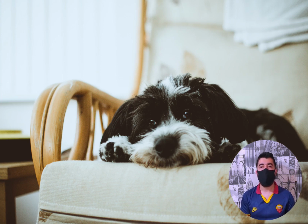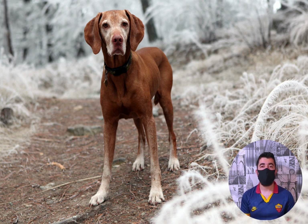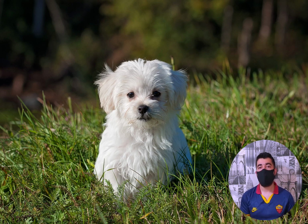Rotate toys. To keep your dog interested in their toys and prevent boredom, consider rotating their toys regularly. This will keep their toys fresh and new and prevent them from getting bored and seeking out other things to chew on.